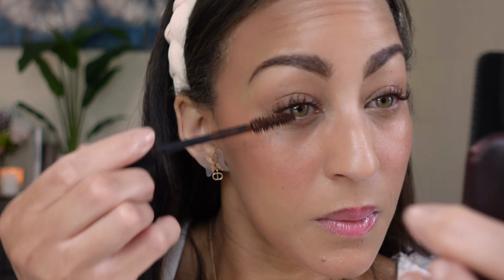Perfect. And look how beautiful this is. This just makes everything pop. And look how extended it makes my lashes. So pretty. Okay, so that is it with my mascara.